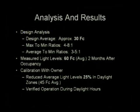We verified the operation during daylight hours. We went back the next morning after we set all the sensors and we opened all the blinds and we watched what happened when the sun came up. And one of the very interesting things that we found out when we did this is, this is a four-story building, and up on the upper floors, the sun comes over the horizon early in the morning and it's actually directed straight into the light sensors.